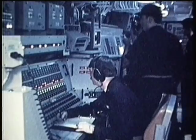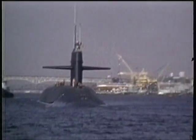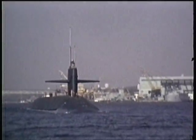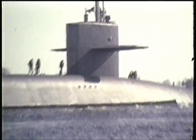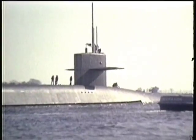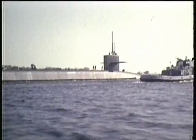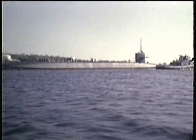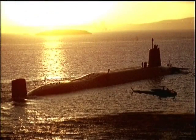Each warhead alone is 15 times more powerful than the bomb which destroyed Hiroshima in 1945. A single Ohio-class ballistic missile submarine has more explosive power than all the bombs dropped in World War II, Korea, and Vietnam combined. A single Trident II warhead is equivalent to 4 times the entire weight of explosive dropped on Kuwait and Iraq during the Gulf War.